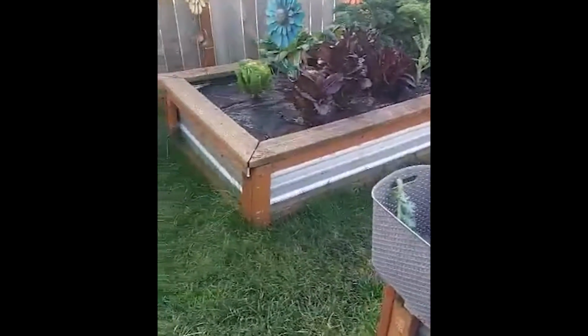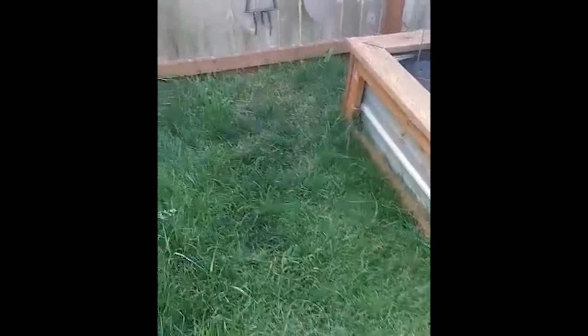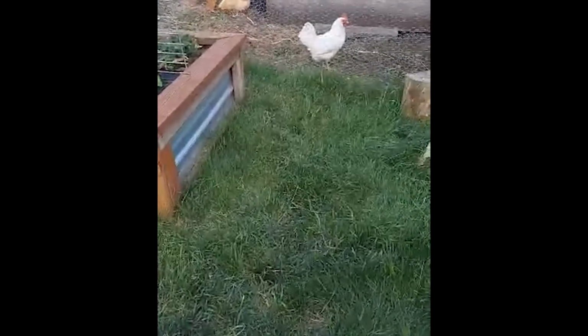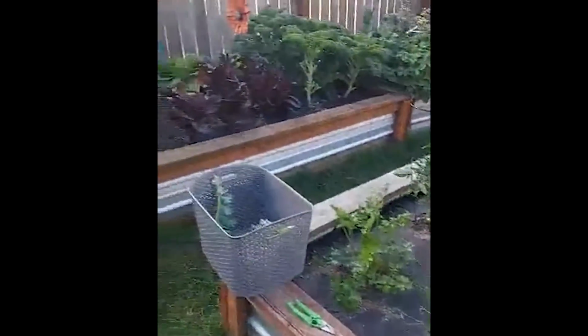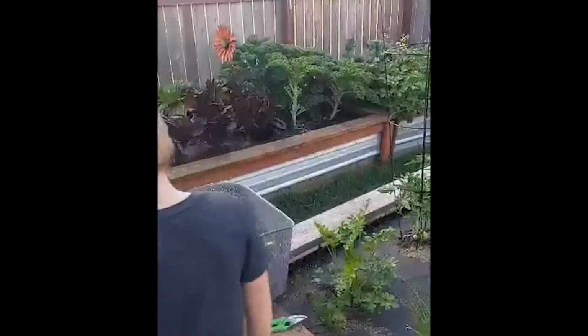And that's why we keep the grass. A lot of people do gardens like this, and they put rock or a lot of mulch and everything. We keep the grass because that's part of the garden in my eyes. And when the chickens come over here, they can do their thing. But this is our little garden that me and Michael have been putting all of our time into.